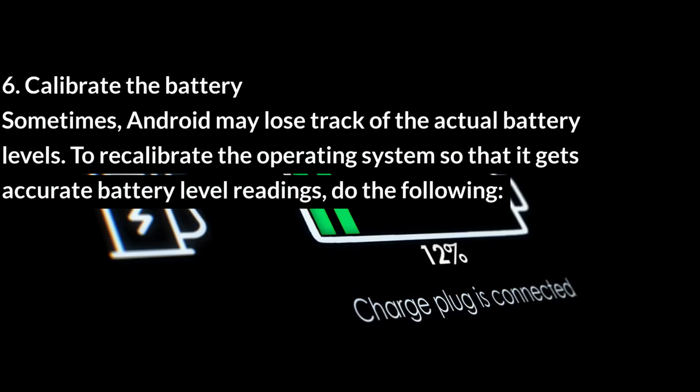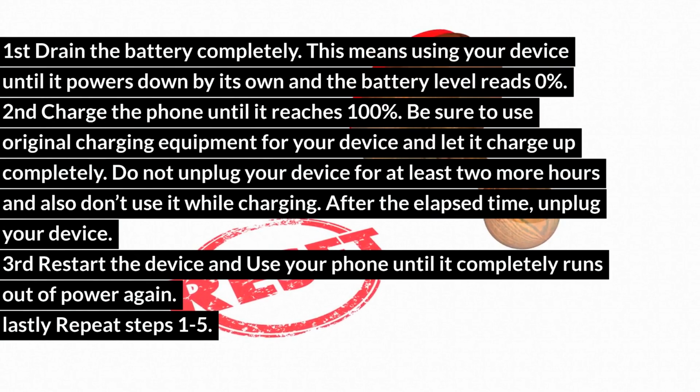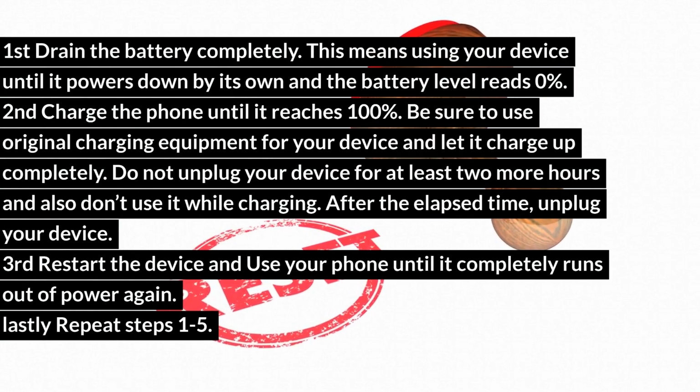6. Calibrate the battery. Sometimes, Android may lose track of the actual battery levels. To recalibrate the operating system so that it gets accurate battery level readings, do the following. First, drain the battery completely. This means using your device until it powers down by its own and the battery level reads 0%.